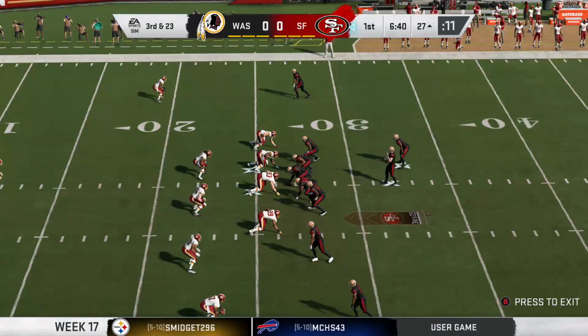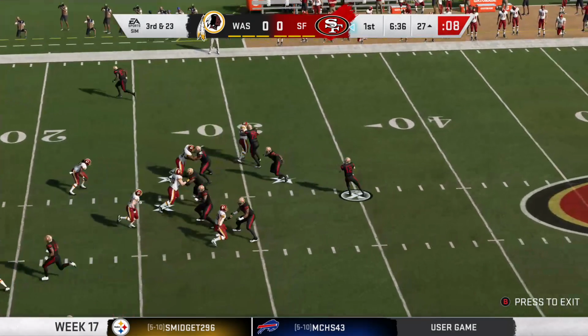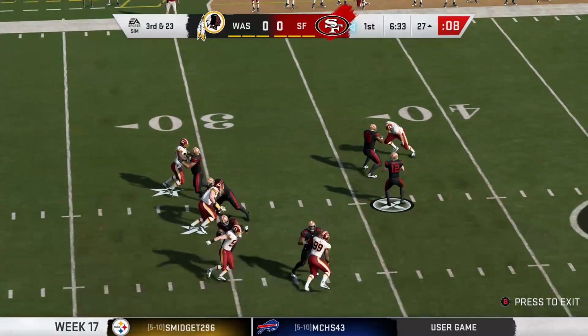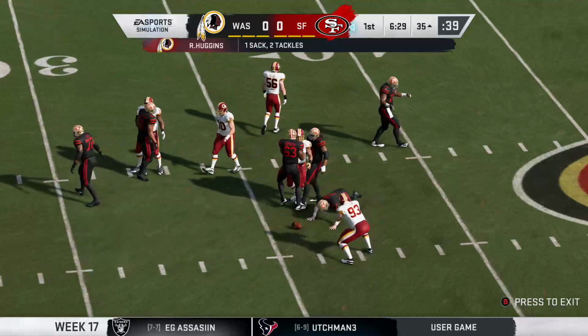Need something from deep in the bag of tricks here after first and second down went backwards. It's third and very long. Looking to throw. Herron. Under pressure again, and down he goes again.